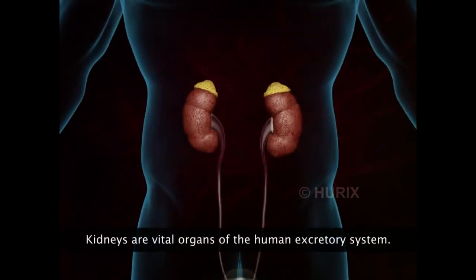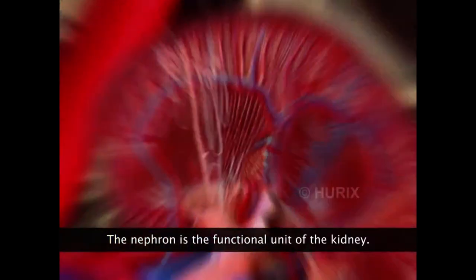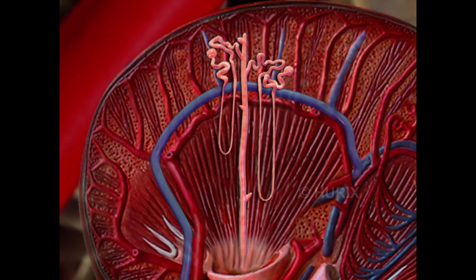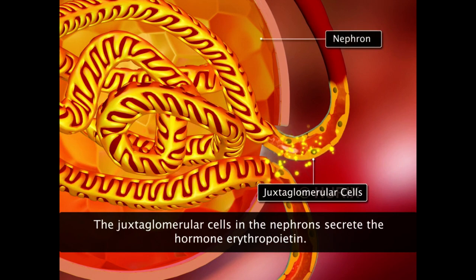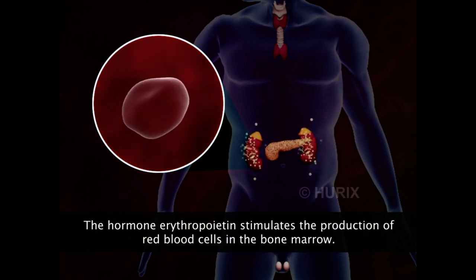The human body possesses a pair of kidneys which are vital organs of the human excretory system. The 2 kidneys are located just below the rib cage on either side of the vertebral column. The 11th and 12th pairs of ribs partially protect the kidneys. Each kidney consists of around 1 million complex tubular structures called nephrons. The nephron is the basic functional unit of the kidney. The juxtaglomerular cells in the nephrons secrete the hormone erythropoietin. This hormone plays a role in the production of red blood cells in the bone marrow.